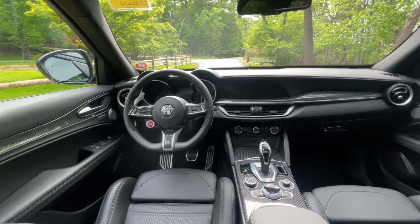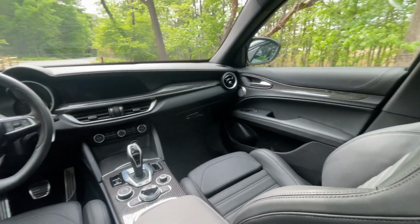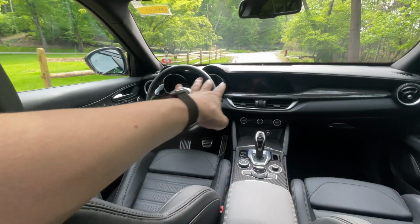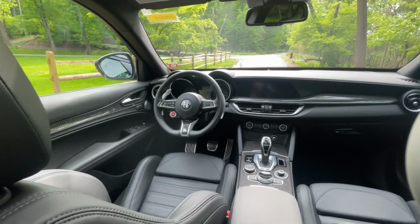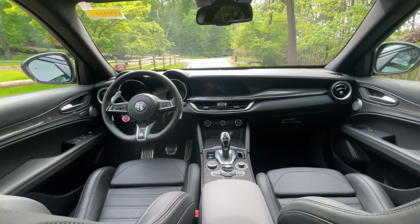look at this beautiful front cabin of the Stelvio Quadrifoglio, because it is gorgeous. And just like the Giulia, it's very driver oriented, is really the main focus of these cars. So let's go take a hop up front, and we'll show you what's going on over there.